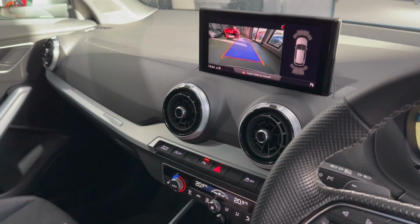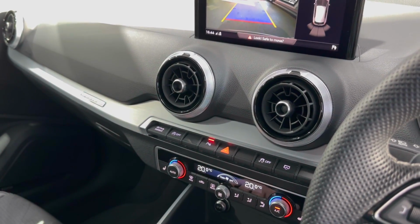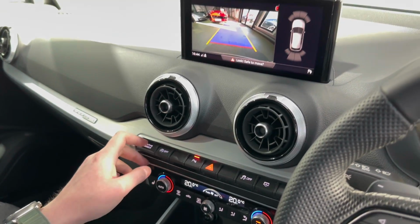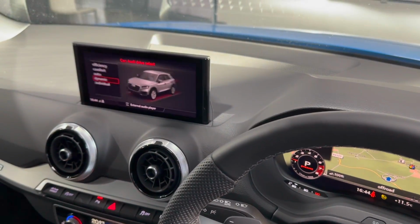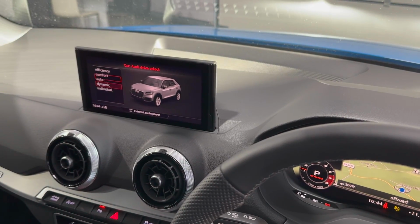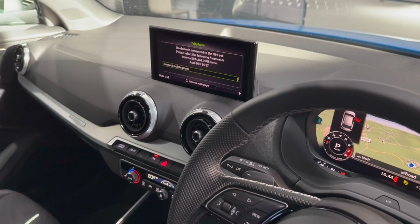Dual zone climate control, which is all controlled through the buttons down here. Heated seats for the front and passenger. Drive select, so you can flick through. If I get rid of the reverse camera here, if I go on to drive select, you can flick through dynamic, auto, comfort, efficiency, and a configurable individual mode down the bottom there, which is really cool to have.